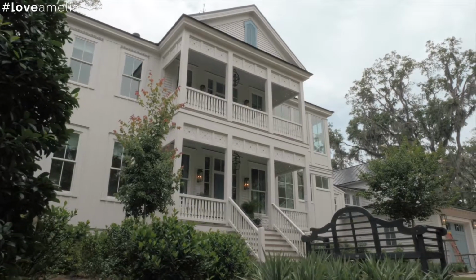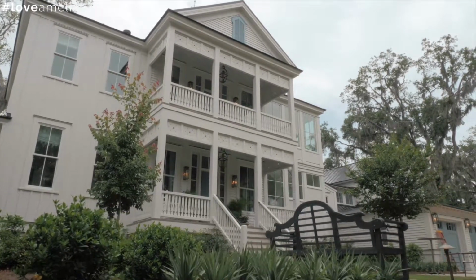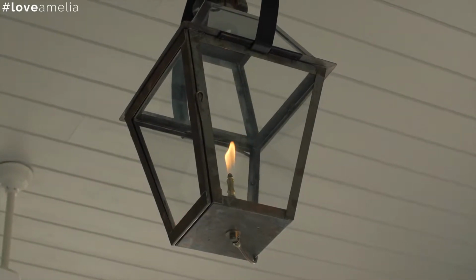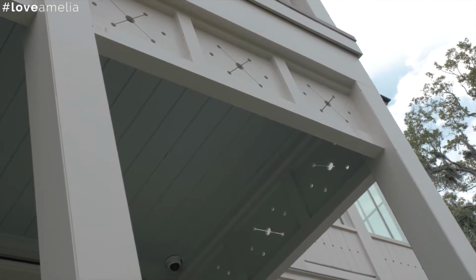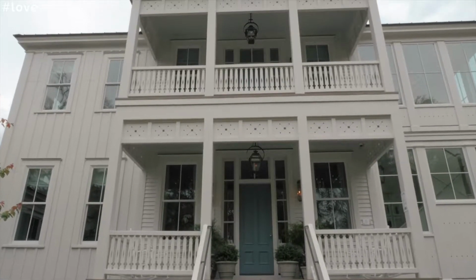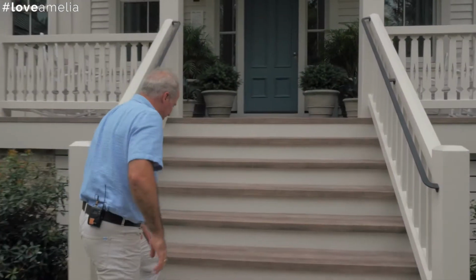So if I can, let me just tell you a little bit about the house as we get started here. This is really to represent something you would have seen in Old Fernandina. And it's a river home here, but all the bracketing detail, all the rail detail is stuff that you would have seen downtown. And here we are building a brand new home to honor those great traditions. So if I can, let me bring you on in.